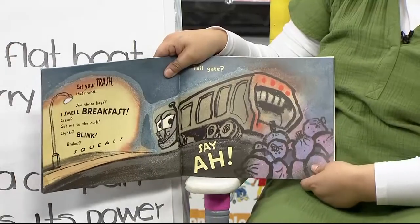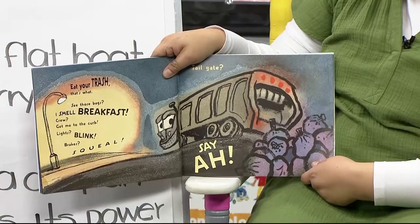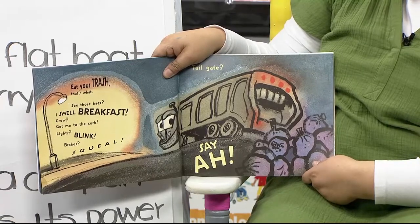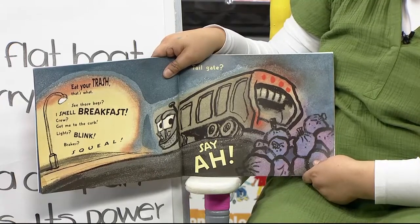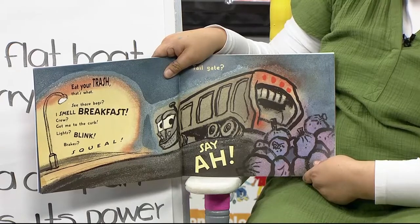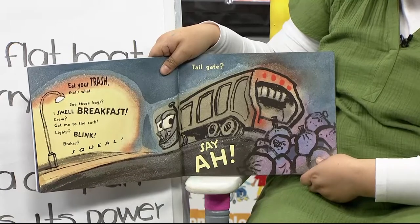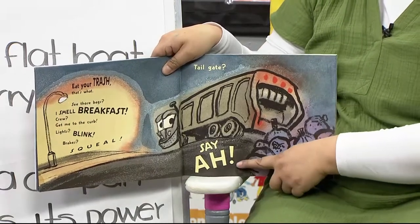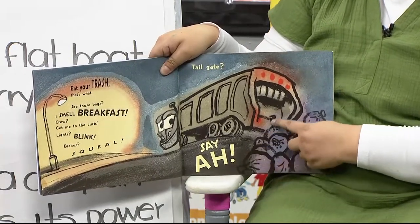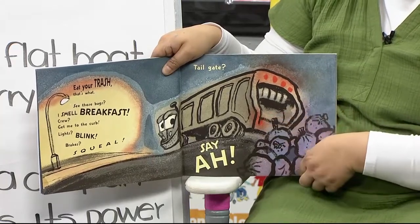"I eat your trash." Ew, I was not expecting that. "See those bags? I smell breakfast. Crew, get me to the curb. Lights, blink, brakes, squeal. Tailgate, beep, beep, beep. Say ah." So look, is the trash, and he's gonna eat all of it in there.